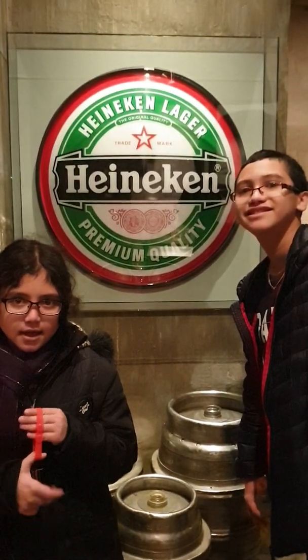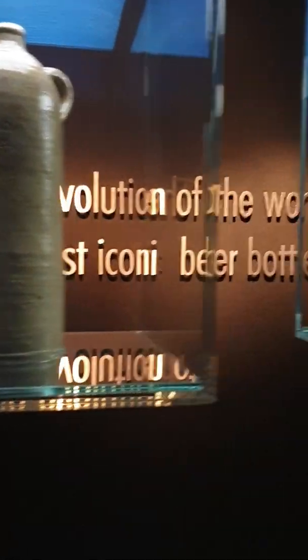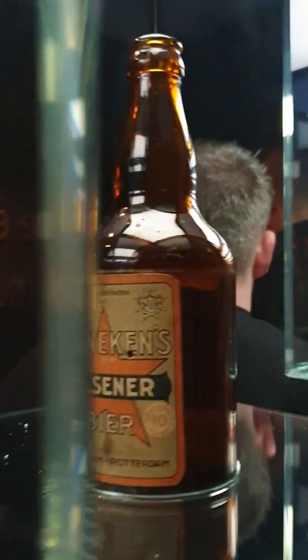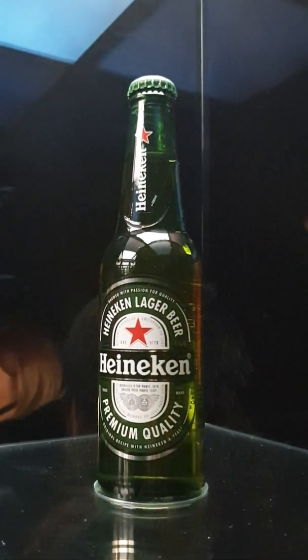Abby, look. Okay, this is the bottles, right? These are all different bottles of Heinekens from the beginning until the newer ones. See? The latest. Yes, this is the one. The latest beer. I saw it in the US consulate.